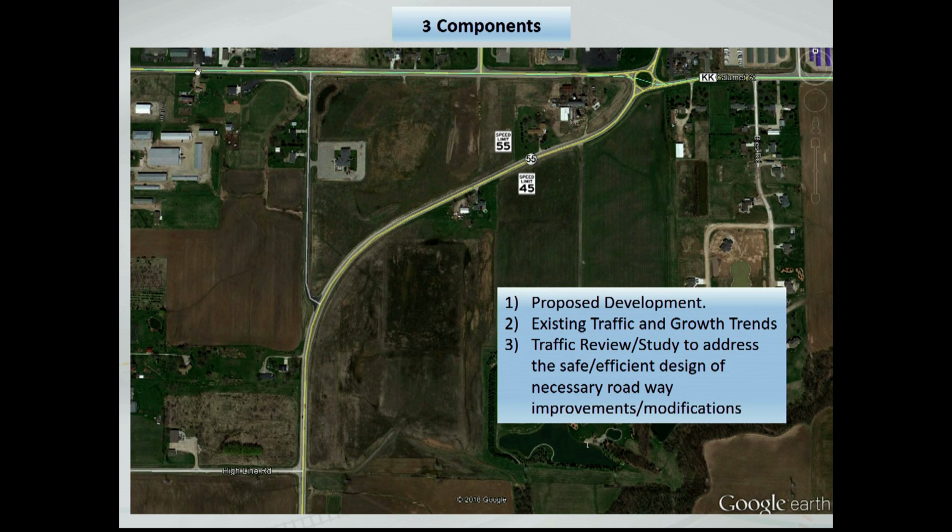As we talked about early on here, we felt that there's three things you really need to look at with these communities to get them to understand what we're looking at here. One being, what are we looking at to propose? Because obviously you can have a lot of different implications based upon what they're proposing.